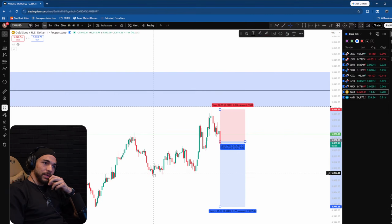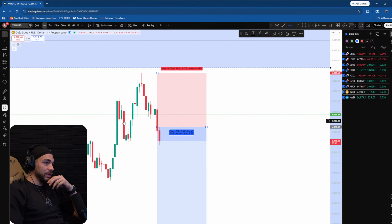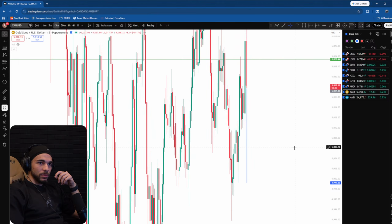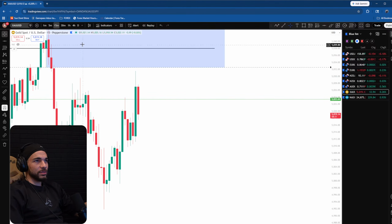Let's keep an eye out here. I like how the minute 1 looks. We had that 1, 2, 3 that I like. Broke. And then some very bearish engulfing candles. It's just doing too much.